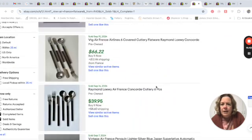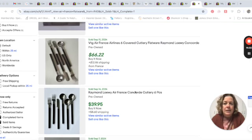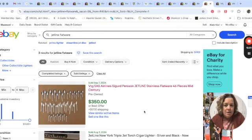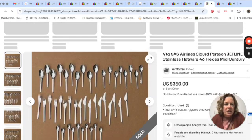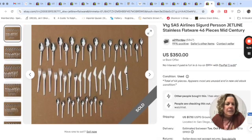So there's some more of that very awesome looking mid-century flatware for Air France. That looks like it sells for a fairly good price. Here's another one that another reseller I know had found a bunch of and sold on Ruby Lane. But check out this. It's SAS Airlines, which I think is Scandinavian Air, right? Jetline is the name of the pattern, and the designer is Sigurd Persson.